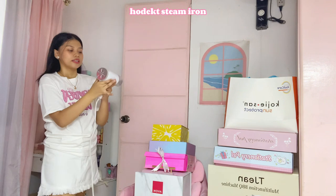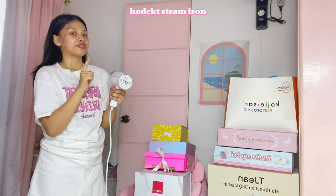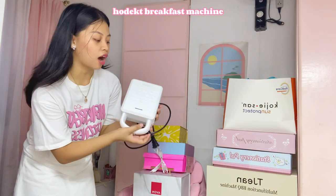So this one is a steam iron. Like super dali lang mag-iron. And ginagamit ko lang pa, nagka-plancha ako ng uniform ko. Kasi sasaksak mo lang siya, tapos gaganin mo lang. Next item from Hodak is this one.